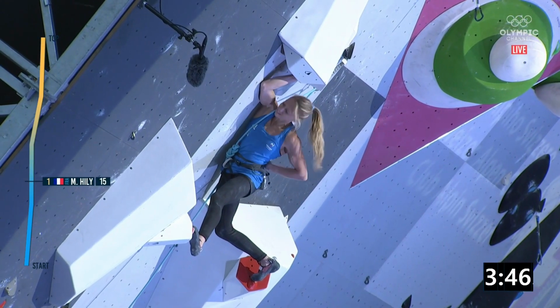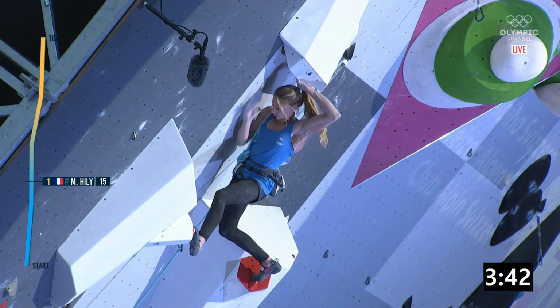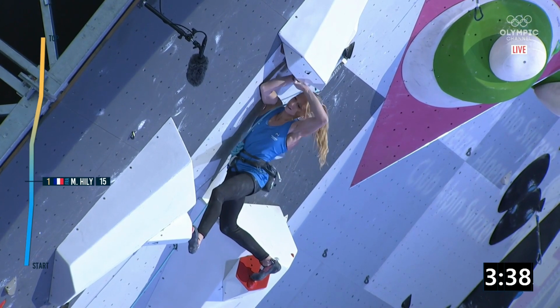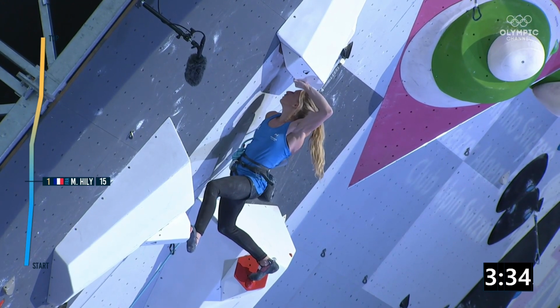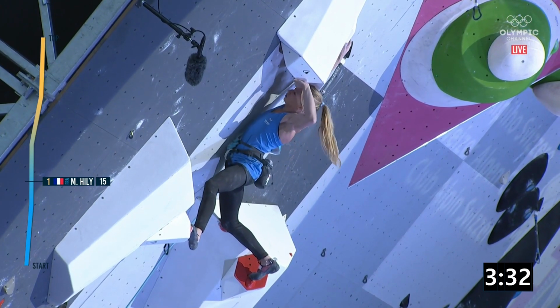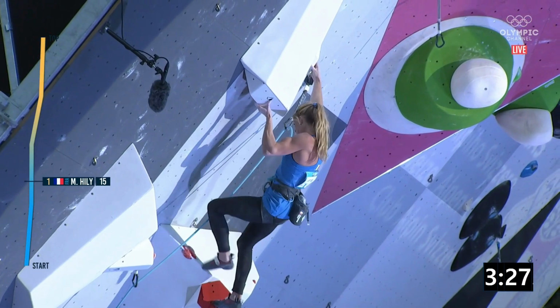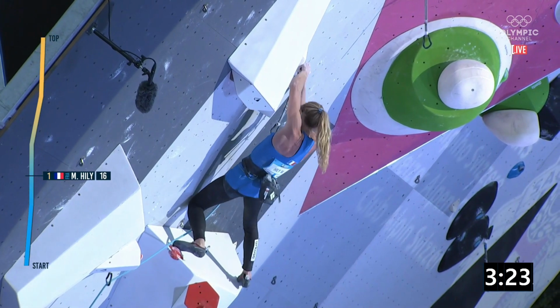She gets to sit underneath, but there's a jump coming up, and you can see she's going to go from the red screw-on on the edge of the white volume all the way out to that white ball on the right of your screen. Yeah, it's a pretty big dyno. I know the men had a dyno in that same section of the wall during qualifiers, and it really was a huge bottleneck. A lot of men fell there, and I heard some of them say it was gigantic, way bigger than they thought it was going to be. So you really have to jump here, probably.